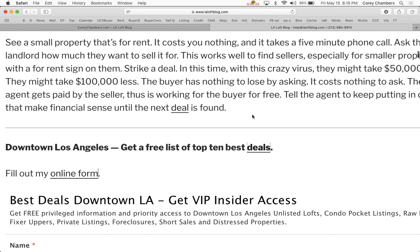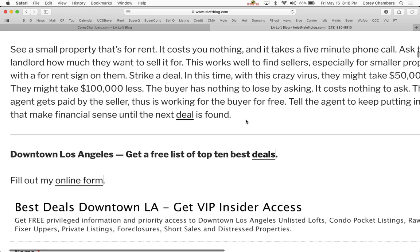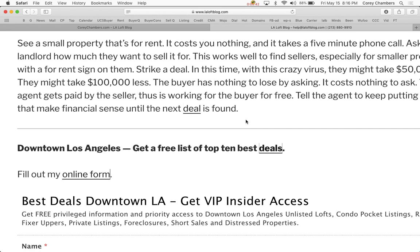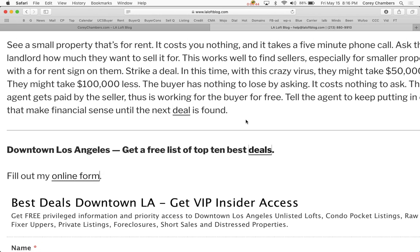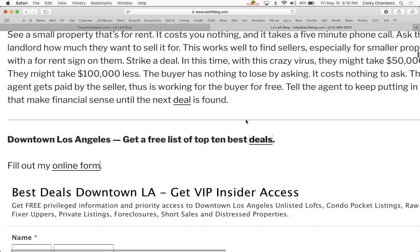See a small property that's for rent. For small properties especially, put in the offers. If you see a rent sign in the building of a small property, put in the offer. It costs you nothing and it takes a 5-minute phone call. Ask the landlord how much they want to sell it for. This works well to find sellers, especially for smaller properties that have a for rent sign on them. Strike a deal. In this time of crazy virus, they might take $50,000 less than the asking price. They might take $100,000 less than the asking price.